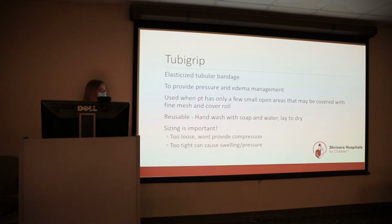So moving on to Tubigrip. This is that elasticized tubular bandage. This provides pressure to the wounds, and it's for edema management. So we typically will move into this when the patient's got just very minor open wounds remaining. It helps the patient to move a little bit more freely, and kind of decrease some of the bulk that the Curlex and ACE was giving. So you can cover up the smaller open wounds with a little fine mesh and the adhesive cover roll.